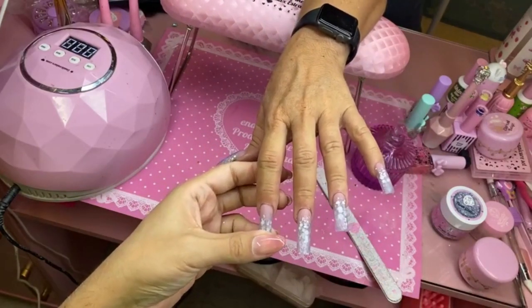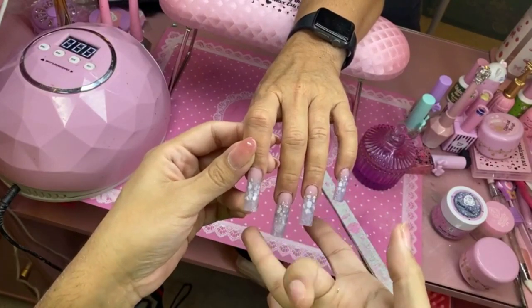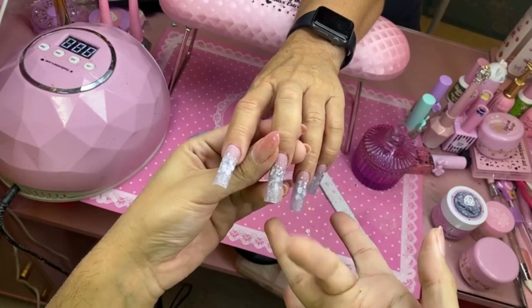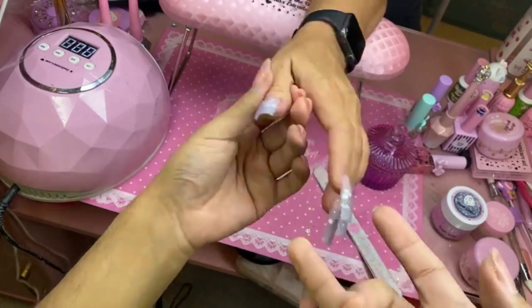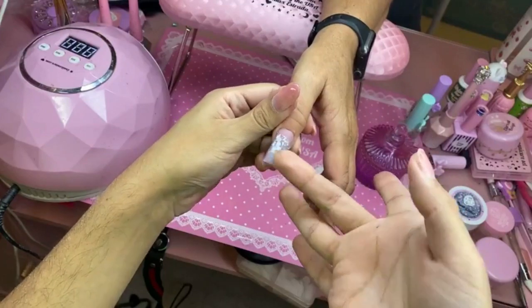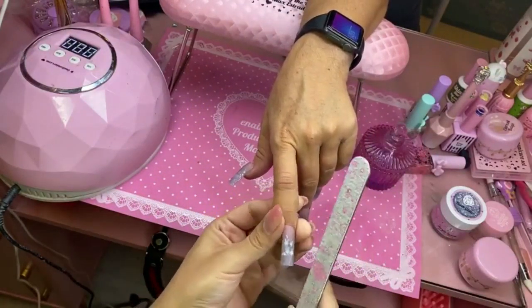How do you know when acrylic is dry? It'll sound like a hard-boiled egg. If it sounds hollow, like the thumb, see? It's not dry yet, so these aren't dry, so we can start shaping these bad boys.